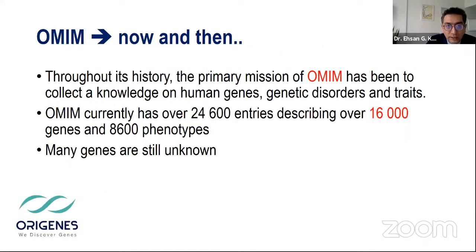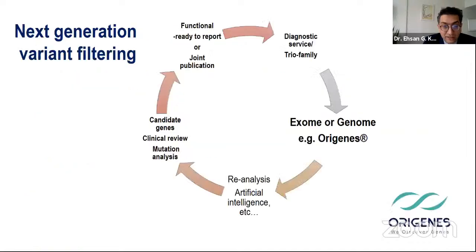Okay, OMIM, everyone knows what OMIM is. Throughout its history, the primary mission of OMIM has been to collect the knowledge of human genes and genetic disorders. Currently there are over 24,000 entries describing over 16,000 genes and 8,000 different phenotypes. However, many genes are still unknown, and that is a challenge.